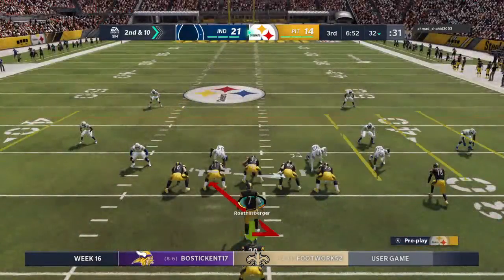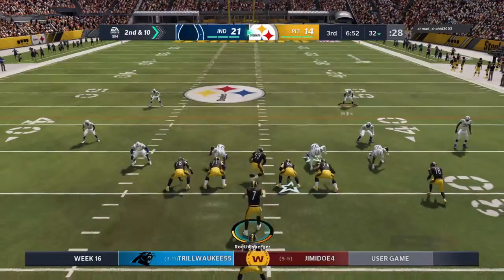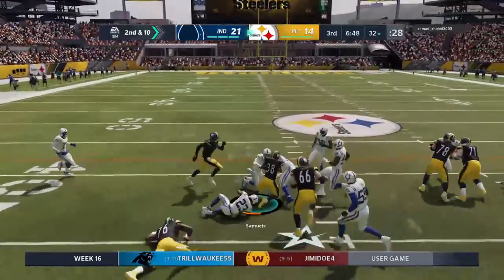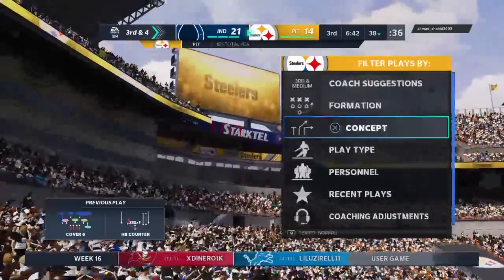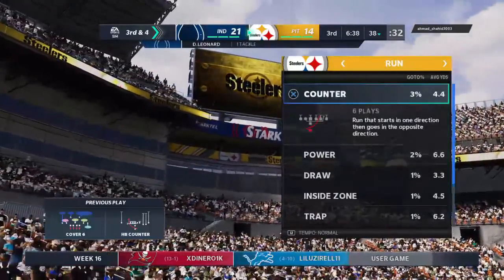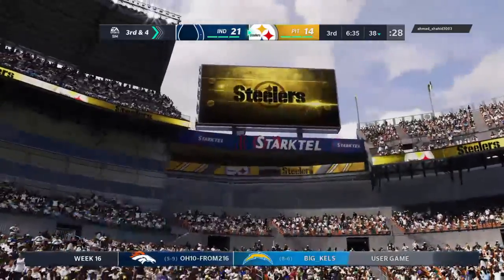Here's 2nd and 10 now from about the 32. They run the counter. Samuels. They get 6. That'll leave them with 3rd and 4. And there's a run to be happy with. Good, solid yardage. They'll take that any time you hand the ball to a back. Makes it 3rd and 4.